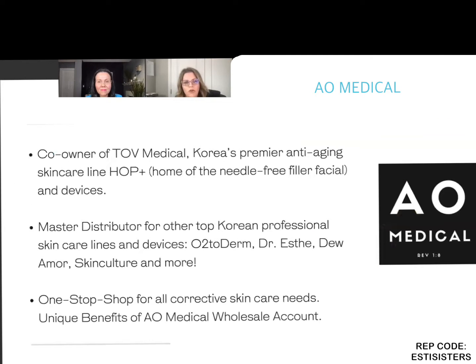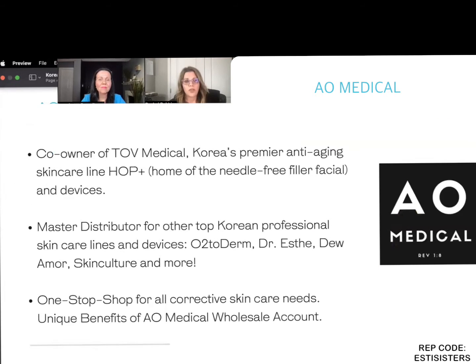So AO Medical is, first of all, co-owner of TOV Medical. On the skincare products that you'll be seeing tonight, on the bottom of the box, there's TOV. TOV is the manufacturer of the products that we're going to be talking about today. AO Medical is actually co-owner, but also a distributor.